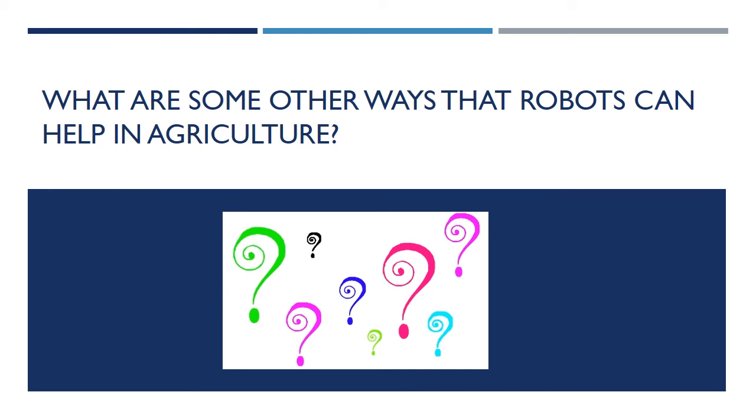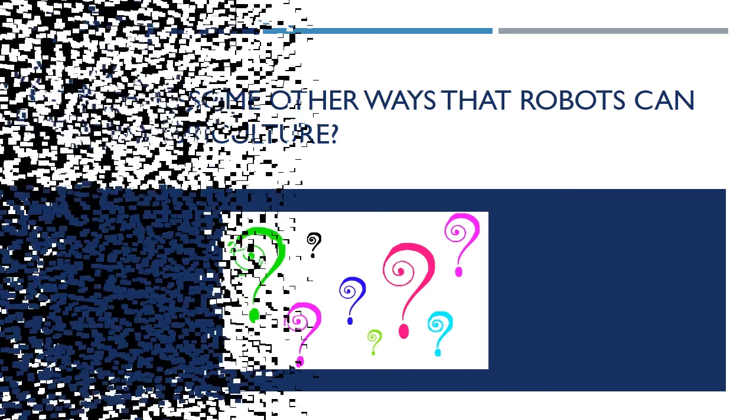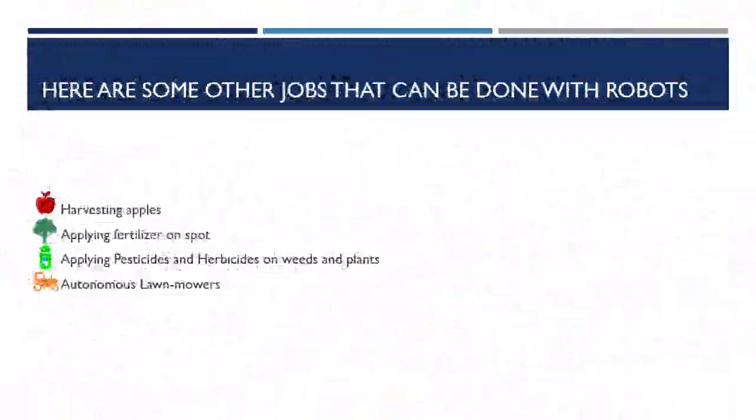What are some other ways that robotics can help in agriculture? Here are some other jobs that can be done with robots: harvesting apples, applying fertilizer on spot, applying pesticides and herbicides on weeds and plants, and autonomous lawnmowers.